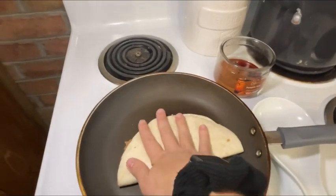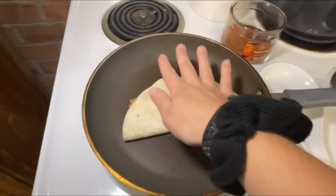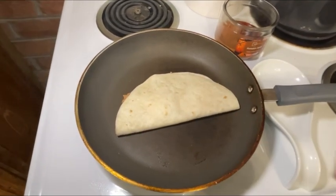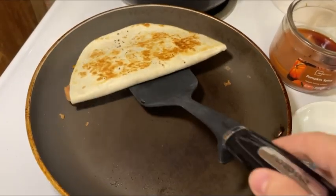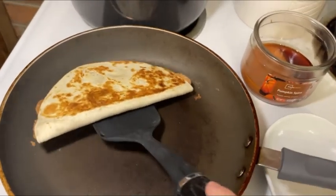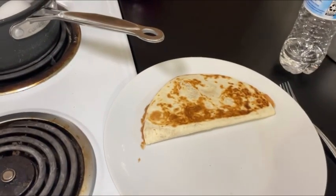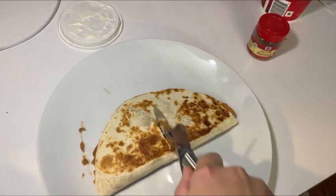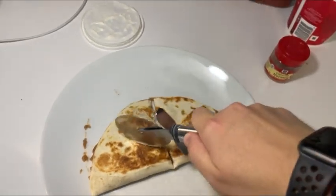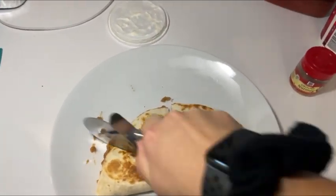And it takes a while, I feel like, when you first put it in, if you just turn your pan on, but we're gonna let it cook until it gets golden brown on each side, then we'll take it out. All right, we are golden brown on each side. We're gonna take this out and plate it up. So easy and simple. And I like to cut mine into like quarters, I guess.